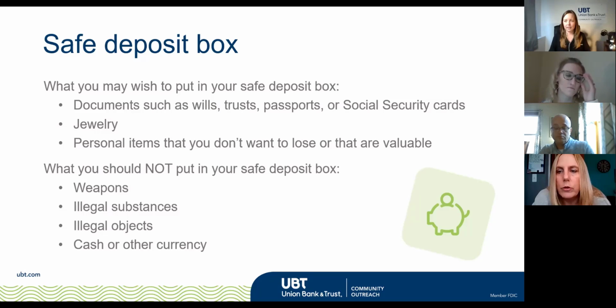Any questions on this? Yeah, Caitlin, I have a question. Mm-hmm. You mentioned not putting cash in the safe deposit box because it's not insured. Yep. What about the other items that you would put in there, like the jewelry or the documents? Yeah, those are not insured either. So the box is not insured. So it's kind of put things in there at your own risk.